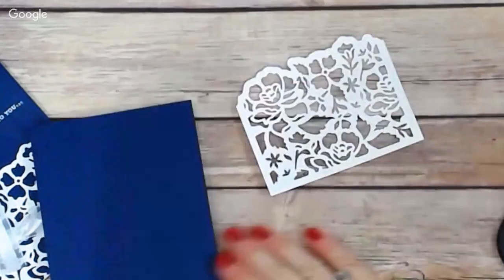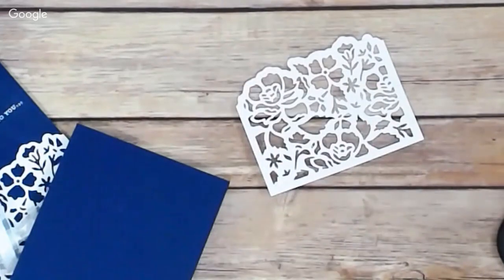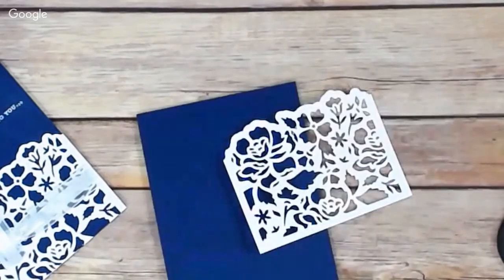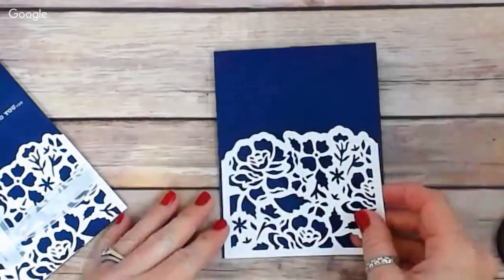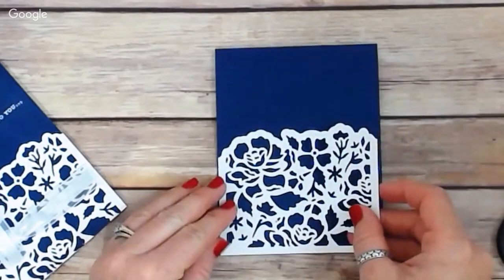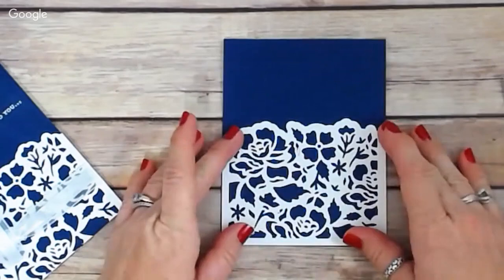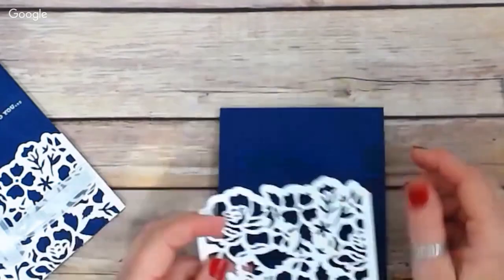All right, I got them all out. That was it. Not too horrible, not too painful. So then our next step, of course, I forgot my Tombow adhesive. So we're going to pretend this will get glued down. I used my Tombow fine tip glue pen to glue this down. That's it. Before we do that, we're going to stamp.